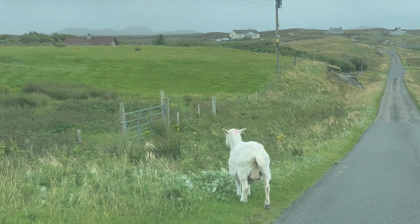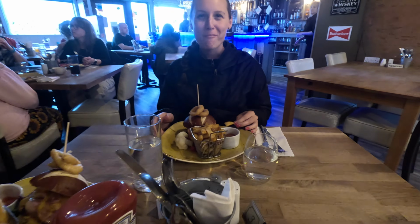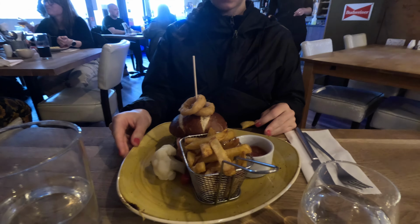Traffic jam on North Uist. Now we're starting our charities. We're going to have a nice meal at the only restaurant that's open on the island, where we discovered a gem on North Uist called Charlie's. Look at that presentation on that burger.